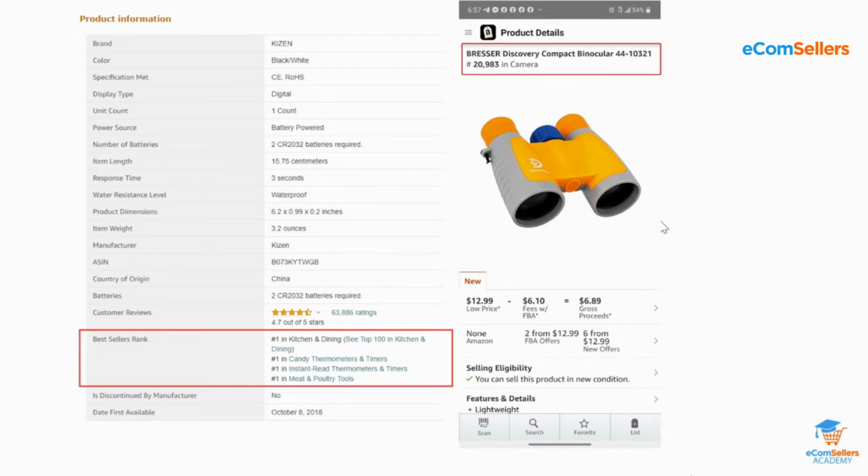The other thing I wanted to point out is, when we talked about the seller app, I just brought up another image, and next to that is what the sales rank will look like in the seller app. If you didn't catch the seller app session one or session two, part one and part two, go back and watch those.